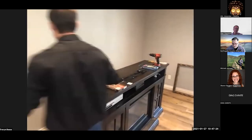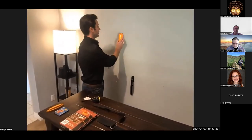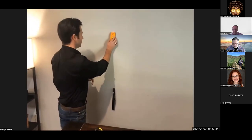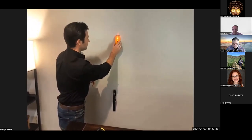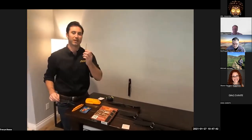And what we've done for purpose of time is we've already installed a couple of these for you guys. So take your stud finder, first and foremost, check the wall. Right here. Here's where our stud is going to be. So what Glenn was saying earlier with the pilot bit, here's what your pilot bit is going to look like once you've located that stud.